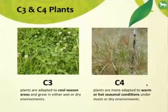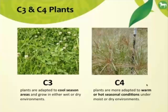Well, generally we divide plants, so grasses and legumes, in two classes. So we have here the C3 and C4 plants, and they are adapted to different climates. First of all, C3 and C4 stand for how the plant captures carbon from the atmosphere. The C3 plants are more adapted to a cool climate, and if you're in the south of Australia, you will be having more C3 species. And when you're in northern New South Wales and Queensland and northern Western Australia, we will get into more C4 plants that are adapted to warm or hot seasonal conditions.